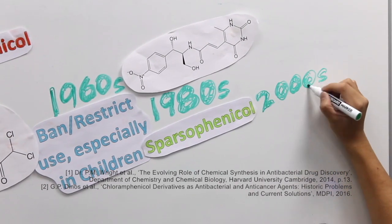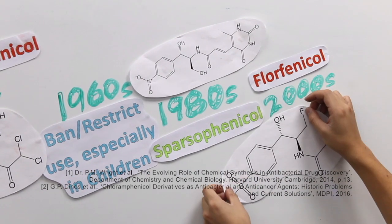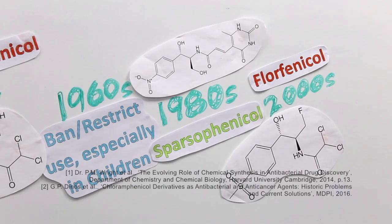Florfenicol was discovered in the early 2000s. It's synthesized by replacing the position 3 hydroxyl group of chloramphenicol with a fluorine atom. Florfenicol was found to be a broad-spectrum antibiotic in vitro. Its antibacterial ability is as strong as chloramphenicol, but it also combats chloramphenicol-resistant strains and has much milder side effects.